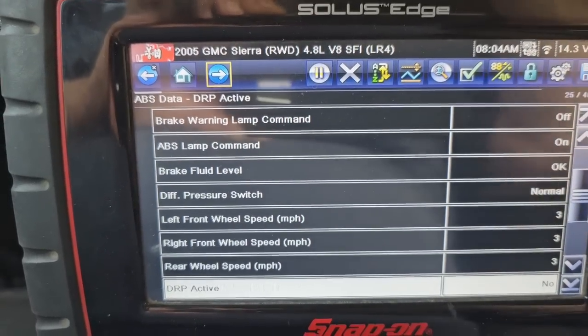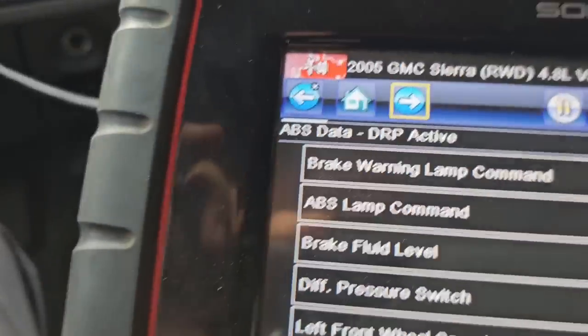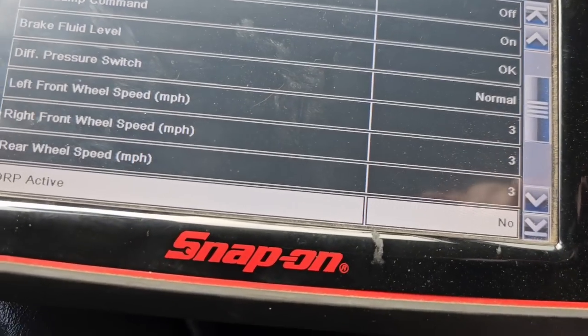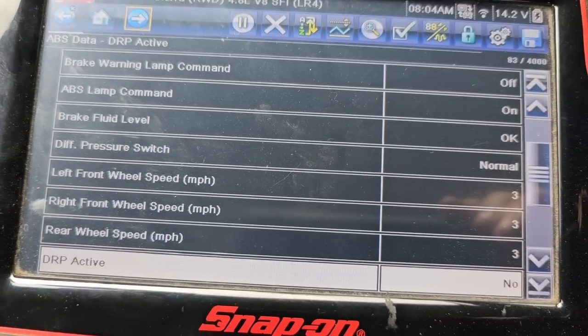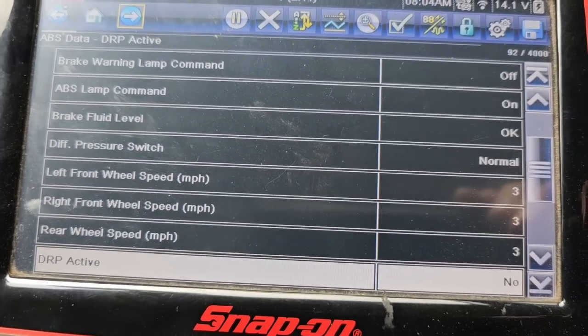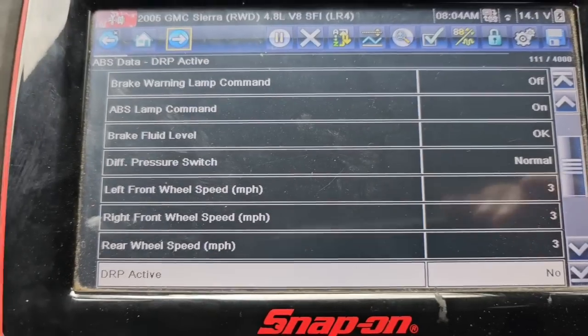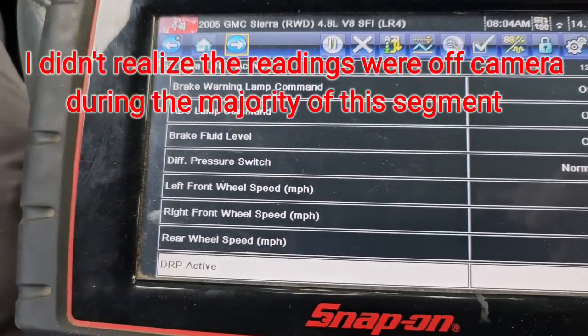Okay, yep. Rear wheel is just a single sensor. So let's start driving this up the road a little bit. Or I should be able to do this right in the parking lot. So this starts at 3 miles an hour. Some vehicles will start at 0. The GM starts at 3.